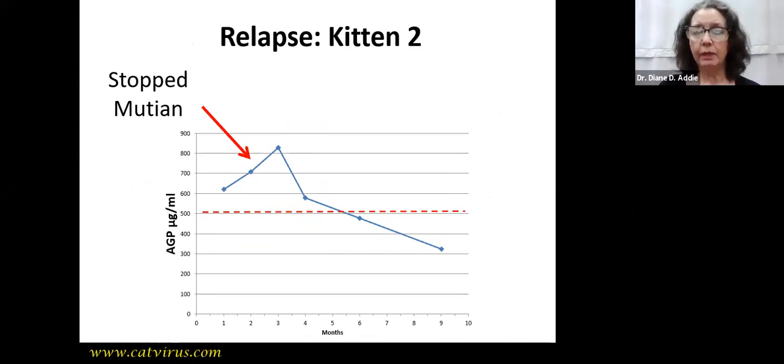And Jacques Penderis published that hydrocephalus in an adult cat was most commonly caused by FIP. And I'd like to talk to you about a cat called Kitten 2, who was being treated for FIP with Mutian pills. And this is kitten 2's alpha-1 acid glycoprotein level. It had got down below 1,000, and unfortunately, the Mutian was stopped at 8 weeks. And the kitten then developed the same sort of signs as Kiki did, in other words, a painful tail.